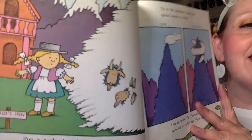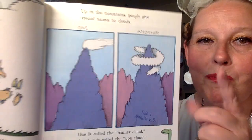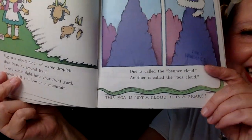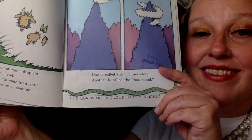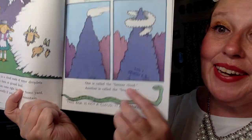So fog can come into your front yard. In mountains, there's banner clouds and boa clouds. And it says the boa is not a cloud. This boa is not a cloud. It's a snake.